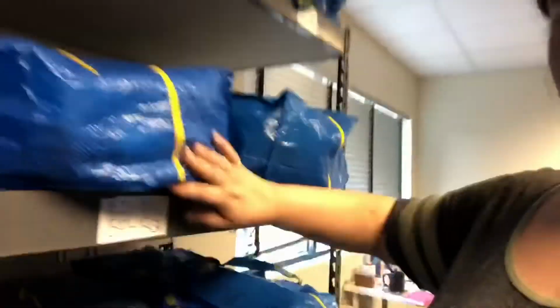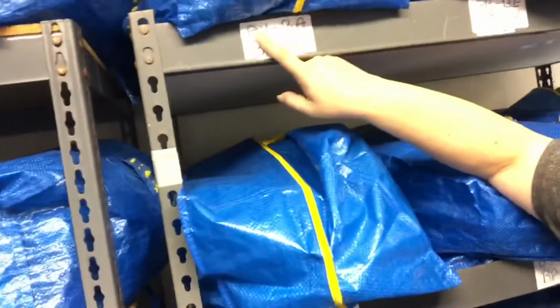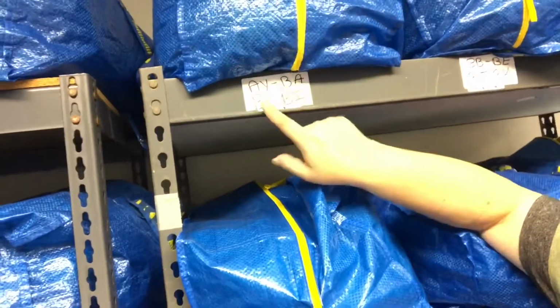Then I have BX11. B's are over here. Dropped one. BX11. So see, this is what happens as I consolidate them. Because I got down so far, there's actually AY all the way through BA in this bag instead of just two, because I don't have so many of those things. I've had them for a very long time. So BX should be here. BX4, BX11.